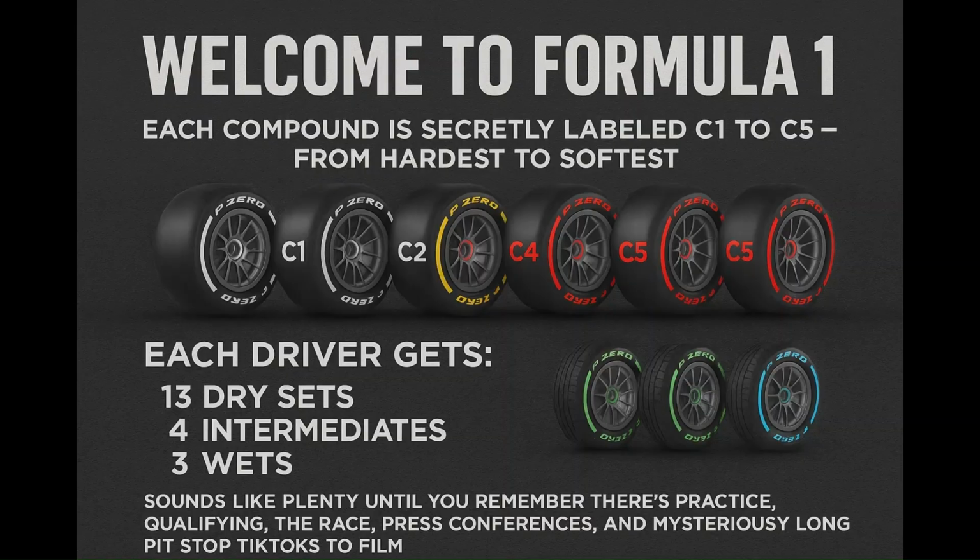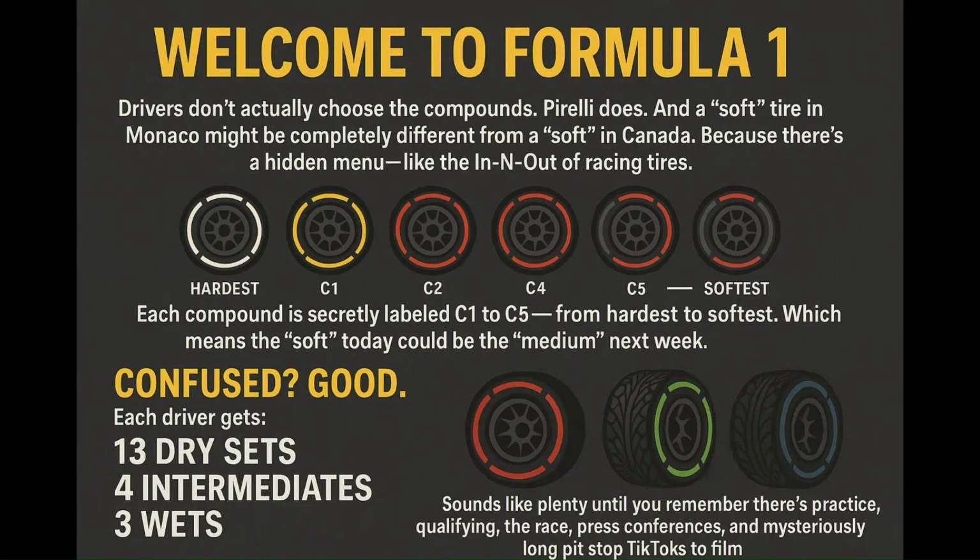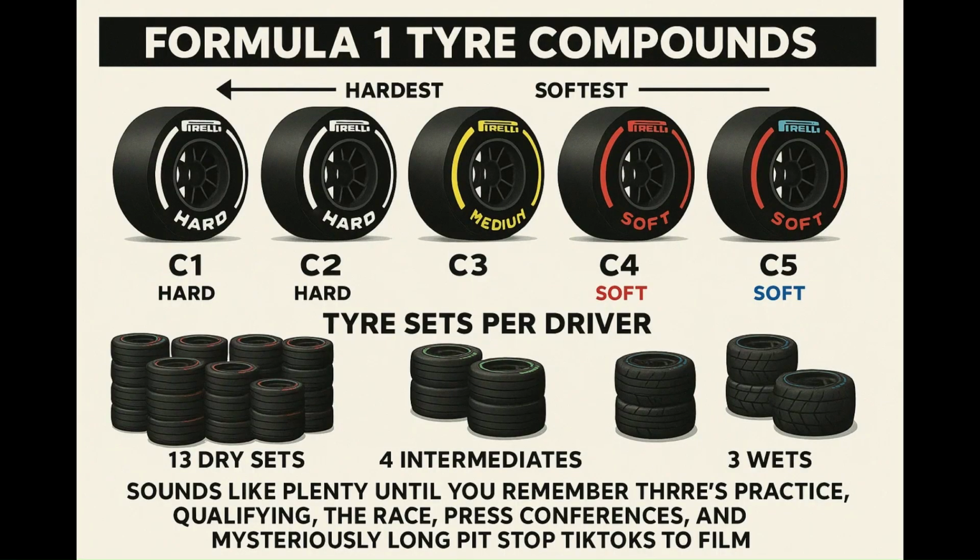Each driver gets 13 dry sets. For intermediates, 3 wets. Sounds like plenty until you remember there's practice, qualifying, the race, press conferences, and mysteriously long pit-stop TikToks to film. The science of rubber, way cooler than it sounds.